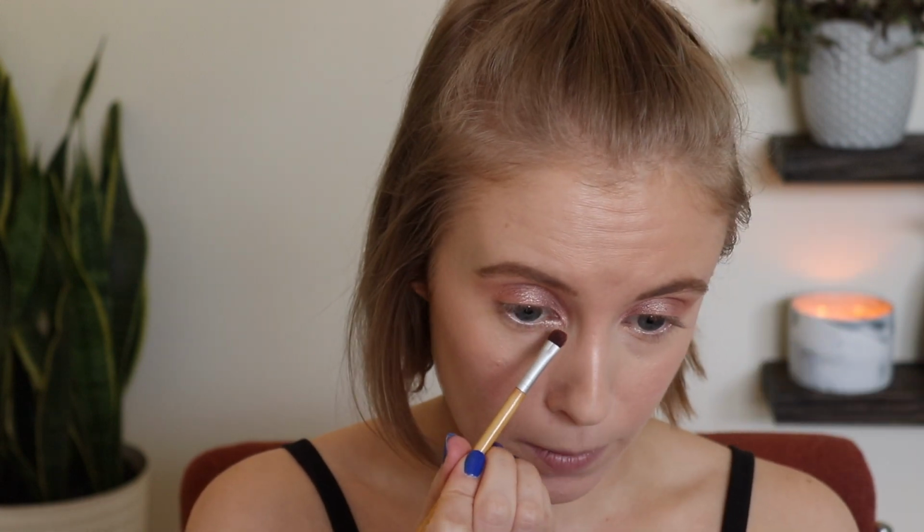Why don't we take a little bit of Becca Champagne Pop on the inner corner, just for a little inner corner highlight.